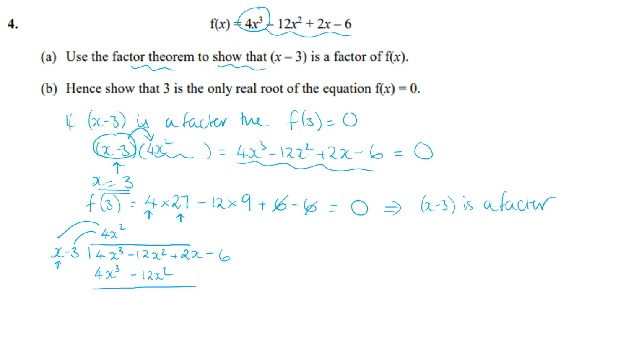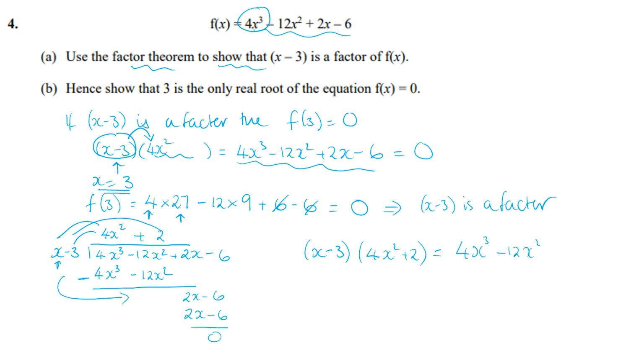Now we can see that those first two terms are going to cancel, and we're just going to get the 2x minus 6, bringing that down, and then divide again, you're going to get plus 2, multiply that 2 by everything on the front, you're going to get 2x minus 6, so we are going to get the 0. So x minus 3 multiplied by the 4x squared plus 2 does equal the cubic that we had to start with. So x equals 3 is one of the roots.